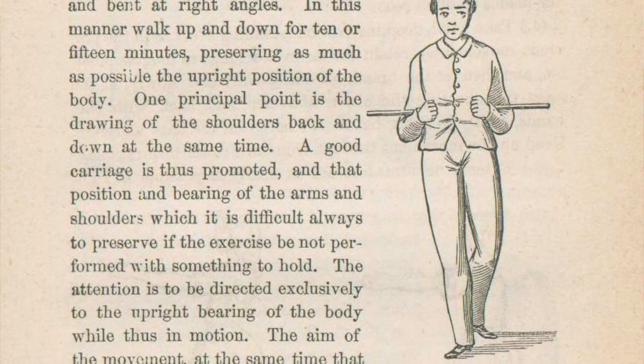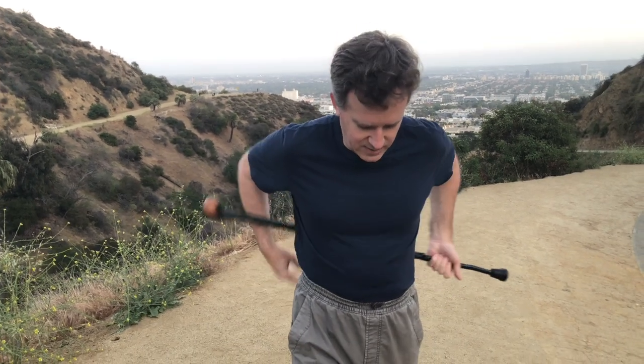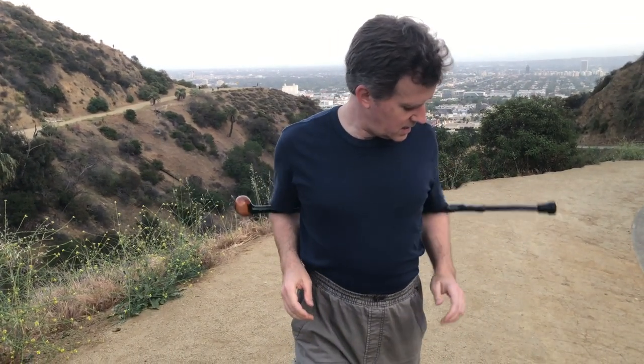The final exercise we're going to do today is an exercise for posture while walking. And it comes from 1857, at least that's the earliest text that I've seen it in. And it uses a stick, doesn't specify what type of a stick, so I'm using this Irish blackthorn shillelagh. And the stick is placed across the small of the back.